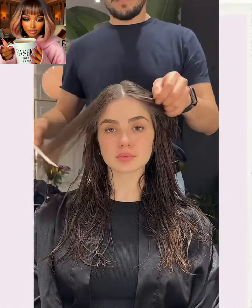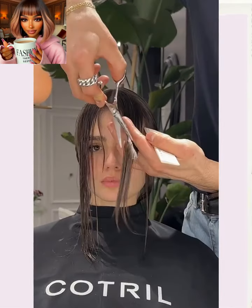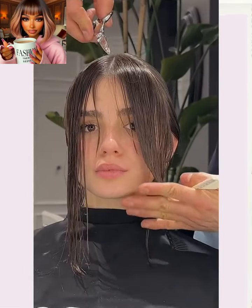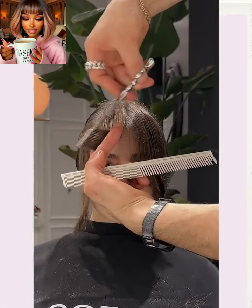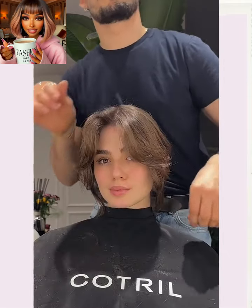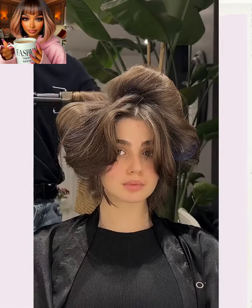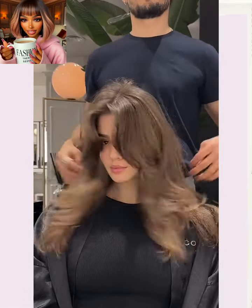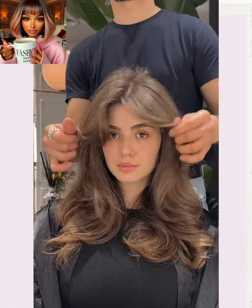Moving on to transformation number 3. So she does start off with this long, mid-length hair. Stylist cuts and shapes the hair here with some bangs in the front. And she ends up getting this gorgeous, volumized, layered haircut. Very cute.